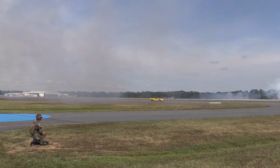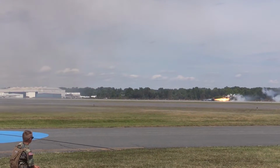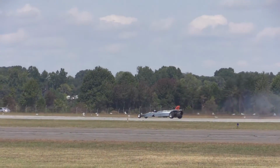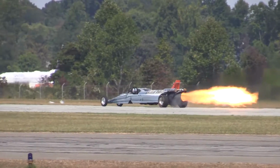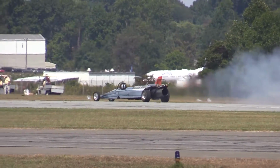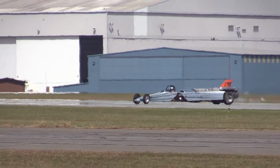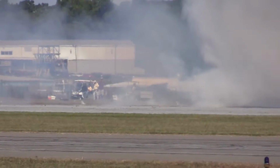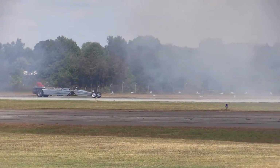Front wheels 15 inches in diameter. They're only 5 inches wide. Rear wheels also 15 inches in diameter, the same size, but they are 10 inches wide. Look at the fire. Smell the smoke. Hear the thunder of the jet car. Bill Brock at the controls.